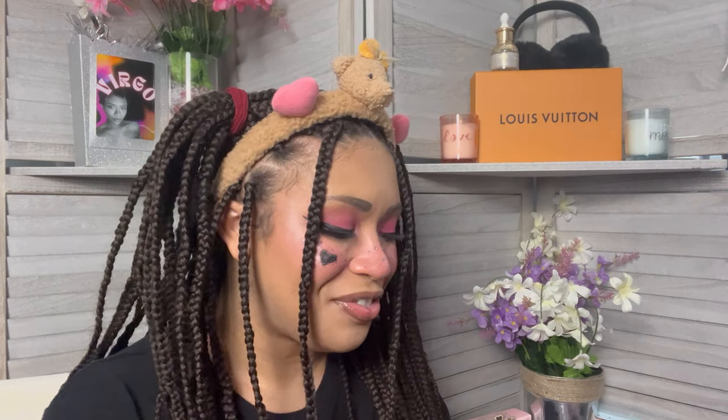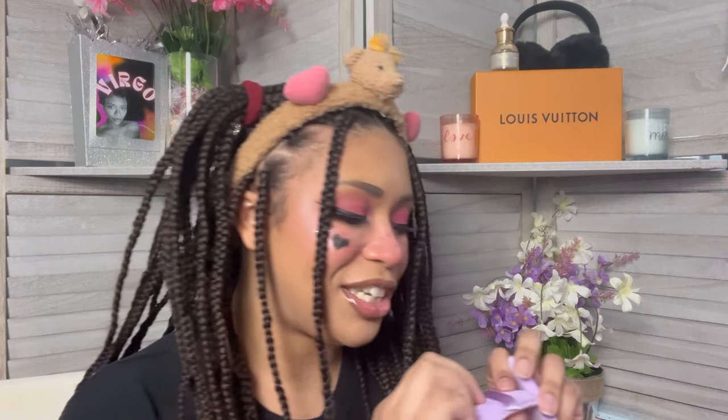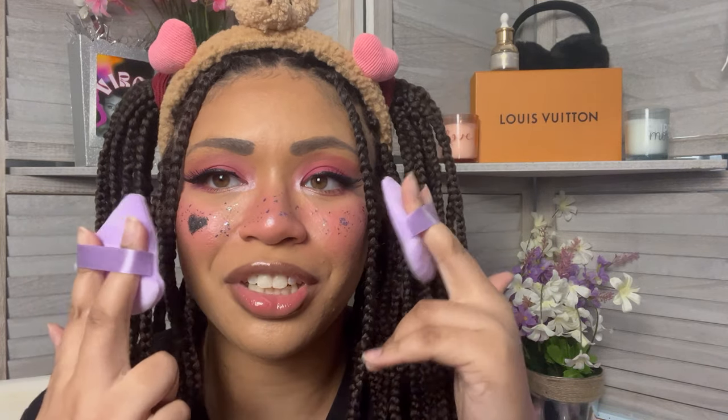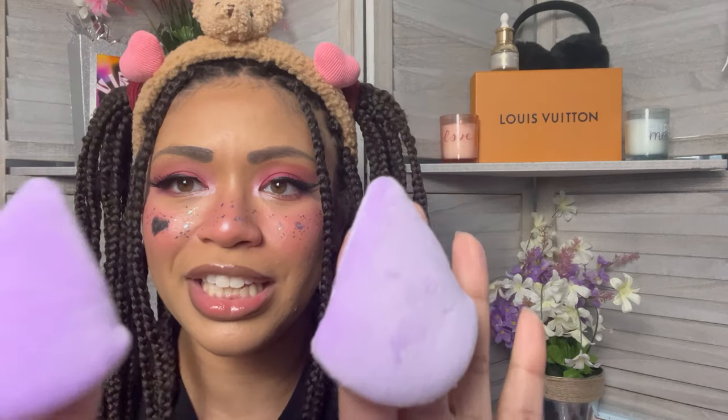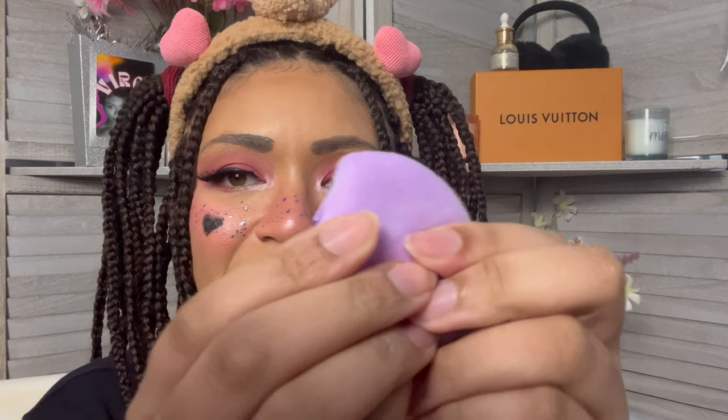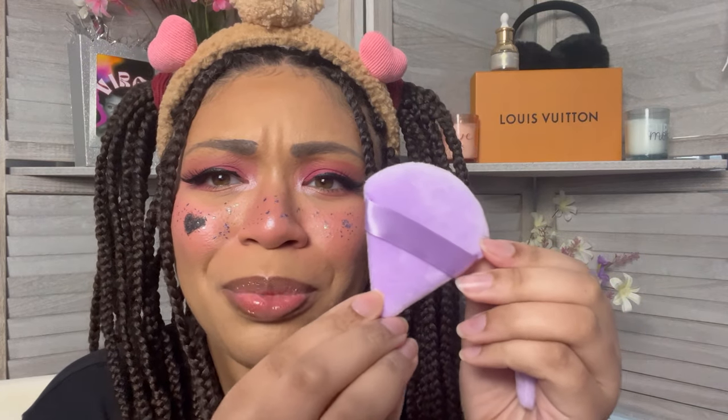The final, well, actually there's two things in here. They're spoiling us this month. First and foremost, we got these cute little powder puffs, okay? They gave us two little powder puffs so you could put on your powders, and, well, obviously it's a powder puff. You know, you can do your little thing. So yeah, these feel really nice too. They're very soft and just kind of squishy too. Like they're purple, they're very cute.